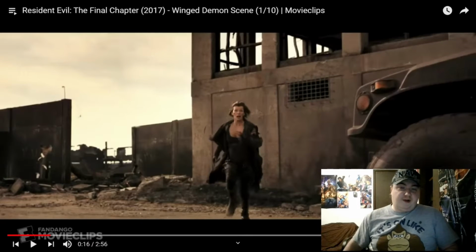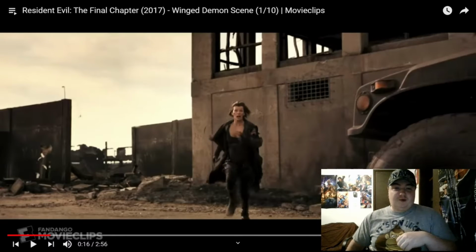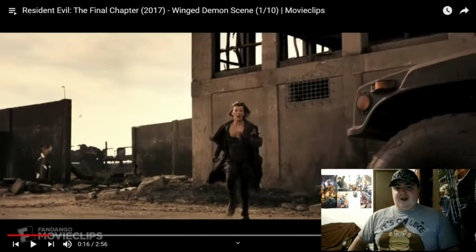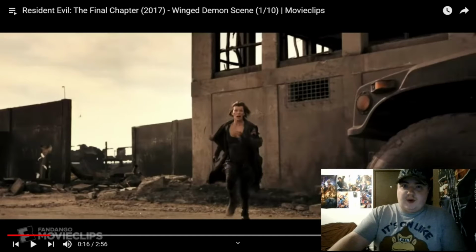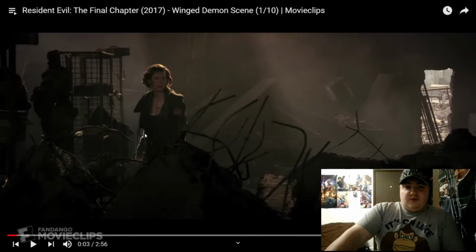So I just counted up from the moment the monster pops up out of the rubble. I counted 10 cuts. 10. Which is wildly unnecessary. So what would I do different? Well, first off, I would position the camera behind Alice, kind of panning around the rubble.